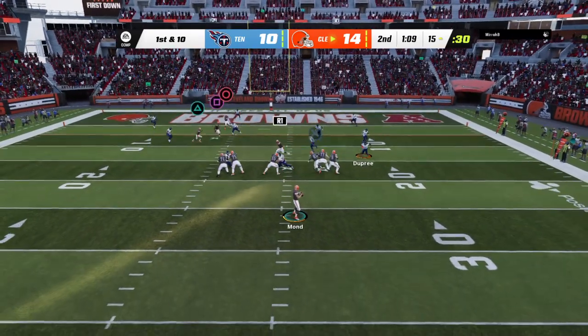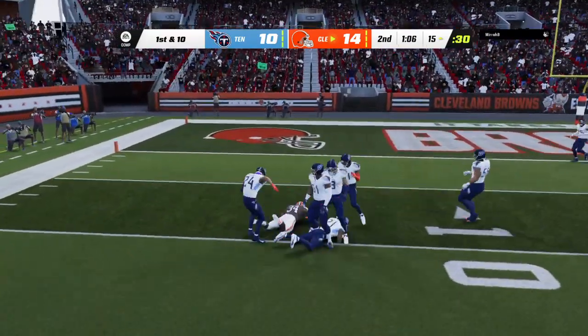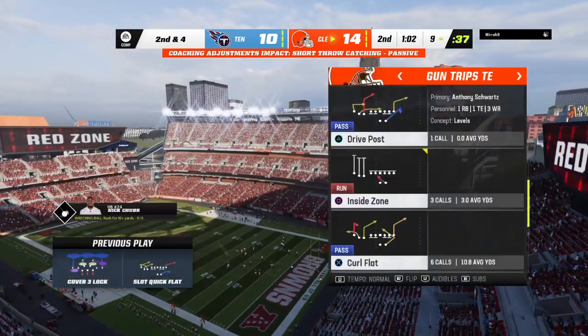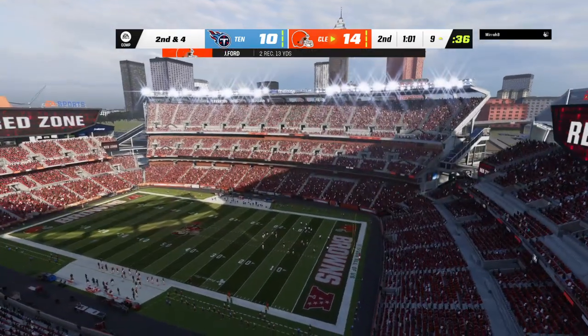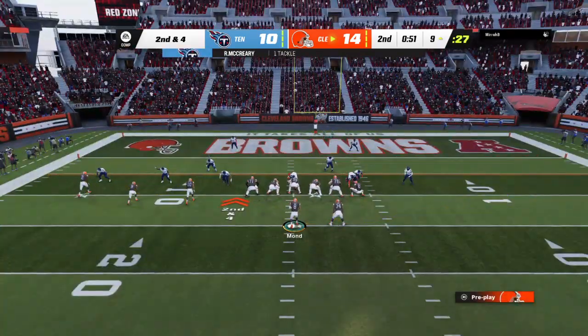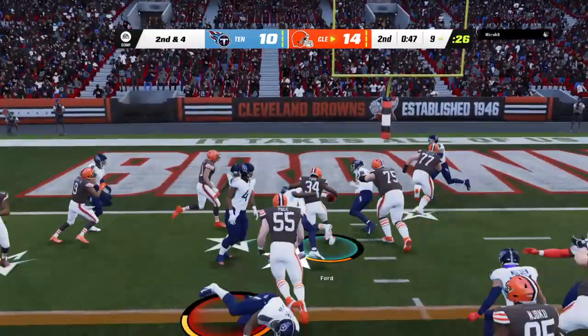Inside the red zone here, they'll look to throw. Looking left side, and he's got a man. That's Ford. Will go down as a gain of 6, and it'll be second down. That's now 4 completions in a row. A good bounce back following the interception last drive. Certainly not letting it affect him, that's for sure.